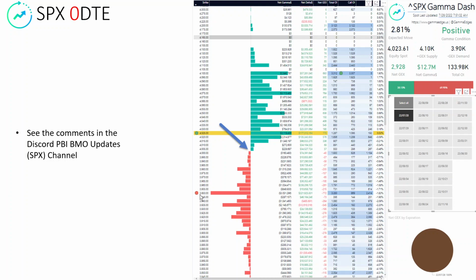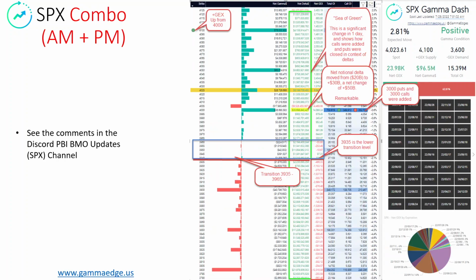To the downside, 39.50 is the line in the sand on the ZeroDTE. Below this level, the moneyness flips to the downside, and you can see the net negative gamma that starts building as we go south. So just keep this in mind. We're probably going to remain in this playing range. I'd like to see us stay above the 4,000, 4,005 level, but there's no guarantees of doing that. And you'll see why here in a second.